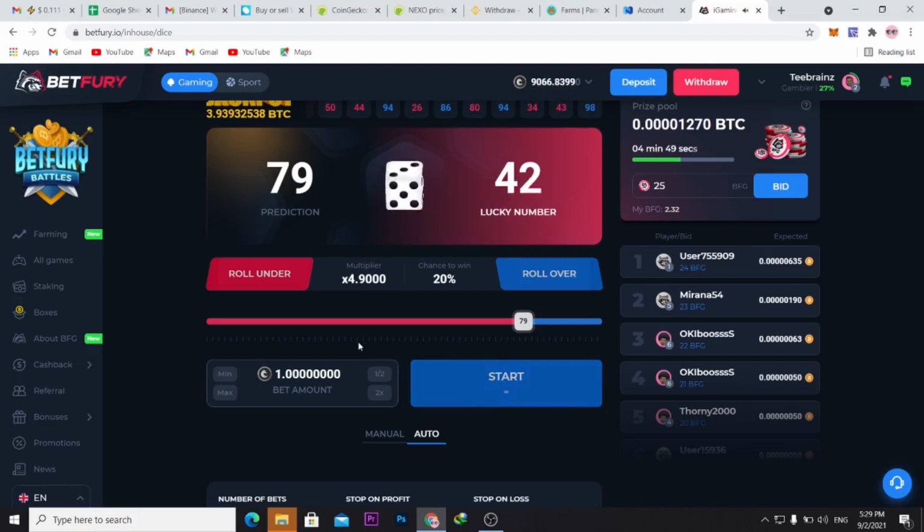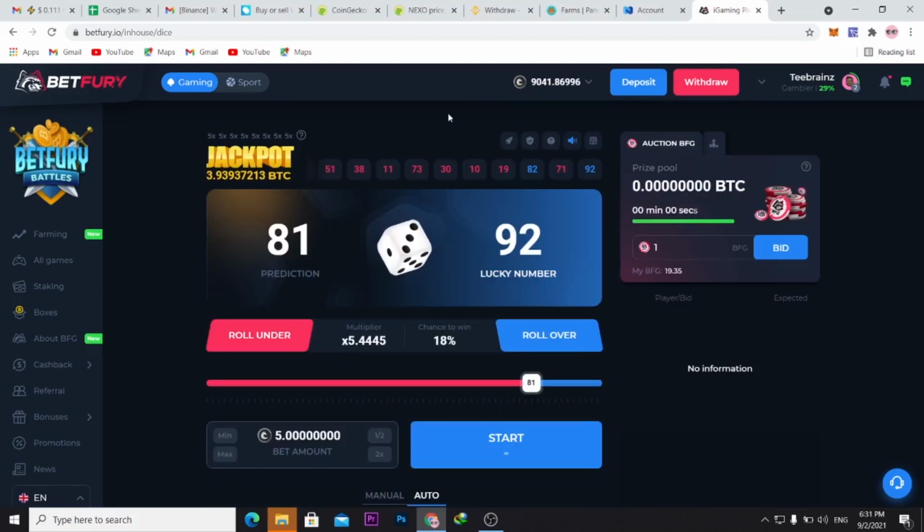Okay, so I'm getting a couple of wins. Let's try using 100 here. Very risky. I had to pause the video for a while, and this is also part of the strategy when you're playing on Betfury. Don't play in one stretch, play for a couple of minutes. When you make some wins, step out of Betfury, go do something else, come back after a couple of minutes and play. So at this point, I'm going to try to change my settings now.